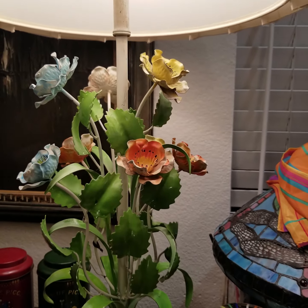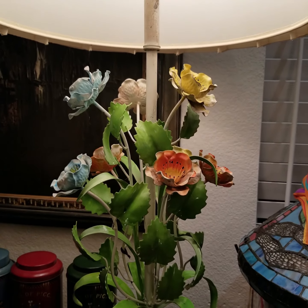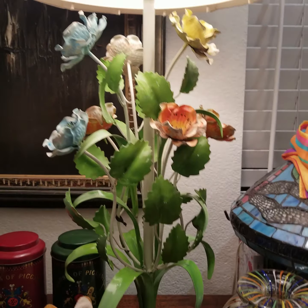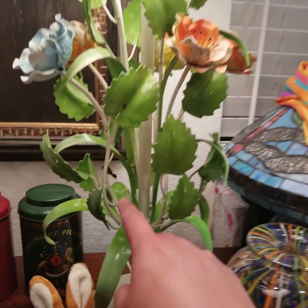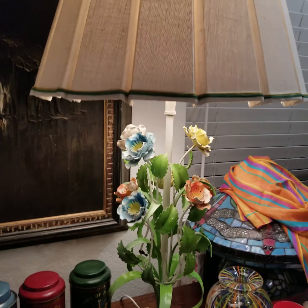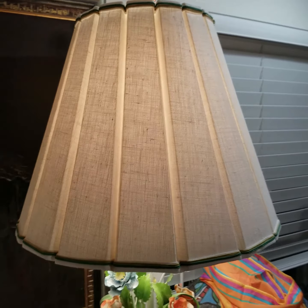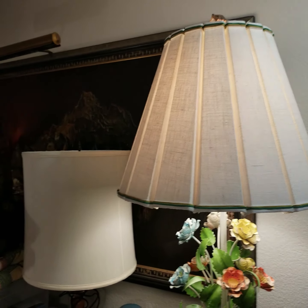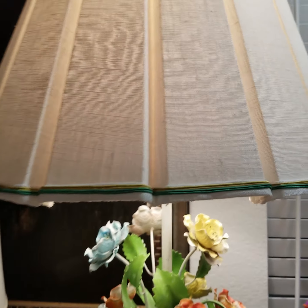I think this one is mid-century, and it's metal formed flower figurine things on this lamp. There's a little metal piece here that says made in Italy, and it's a really old plug as well. This lampshade didn't come with it. It's called Artemis Studios, and those sell well by themselves too.